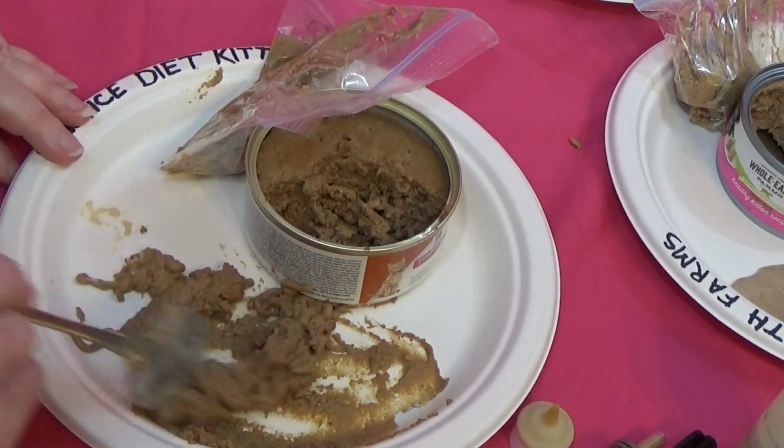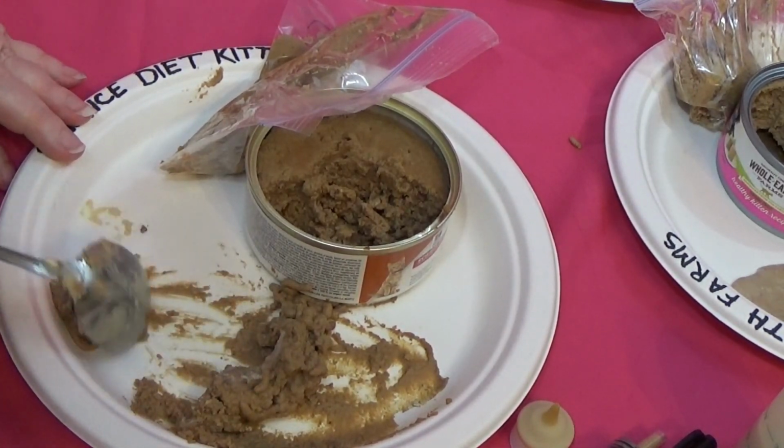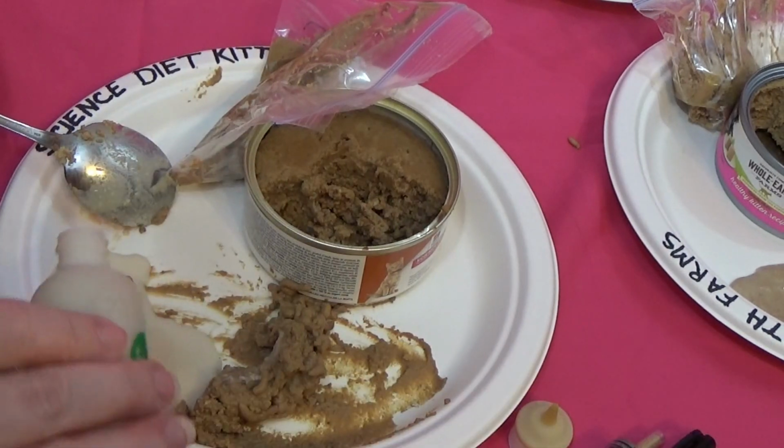Okay, Science Diet. About a teaspoon of food, a little spoon of milk.